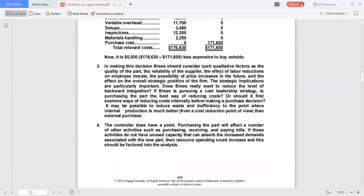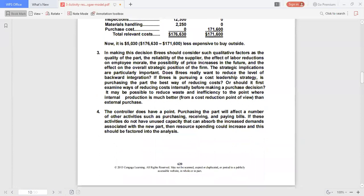Number 3, discuss the qualitative factors that would affect the decision, including strategic implications. In making the decision, Breeze should consider such qualitative factors as the quality of the part, the reliability of the supplier, the effect of labor reductions on employee morale, the possibility of price increases in the future, and the effect on the overall strategic position of the firm. The strategic implications are particularly important.